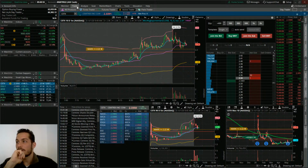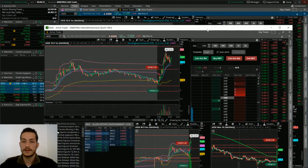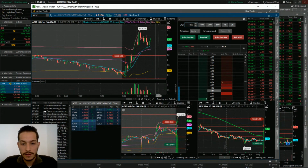There are a lot of eager people to trade it, and the fact that it has a 2 million float can make this thing very explosive. We are having a bit more of a nice flag pattern here as well. This is kind of what I was wanting too.